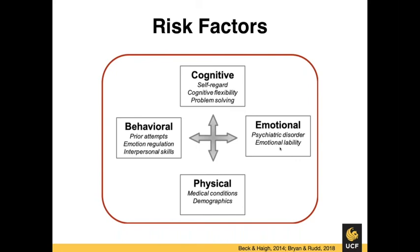So when we go through this, what I'm looking for with people to look for risk factors, when I think about cognitive or what they're thinking about, I want to think about their self-regard and self-esteem. If someone has low self-regard at baseline when they're not stressed, they're at increased risk for suicide.